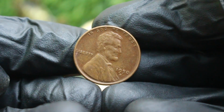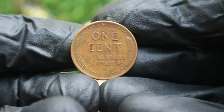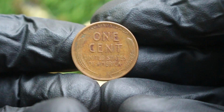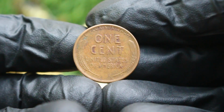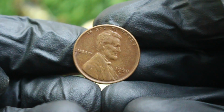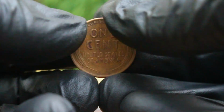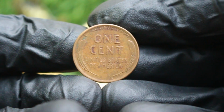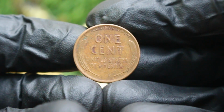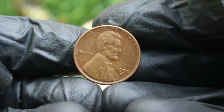The 1950 Lincoln Wheat penny was minted during a time when the United States was recovering from the aftermath of World War II and entering a period of economic growth and transformation. This context adds a layer of historical significance to the coin, which collectors often appreciate. The penny continued the legacy of honoring Abraham Lincoln, the nation's 16th president, whose profile had graced the cent since 1909. The obverse features Lincoln's right-facing portrait, designed by Victor David Brenner, along with the inscriptions "In God We Trust," "Liberty," and the date 1950. The D mint mark is located below the date, indicating it was produced at the Denver Mint.